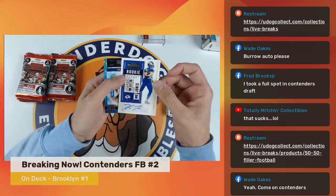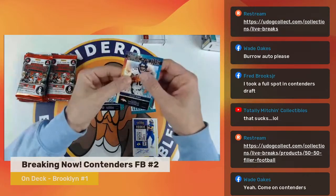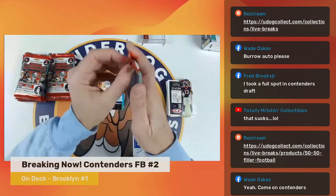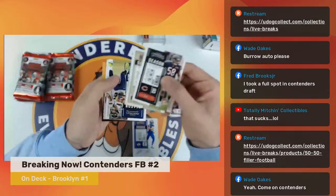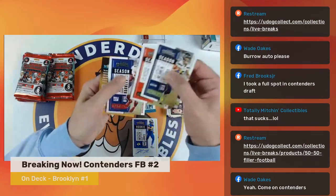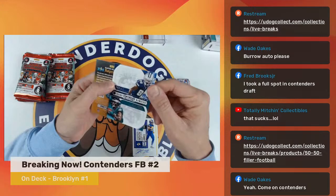Xavier Jones Auto, Los Angeles Rams. That is going to Paul Ferreras. And Jerry Jeudy, Rookie of the Year. And that is a Jalen Reagor, CeeDee Lamb.